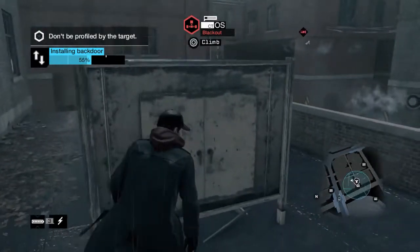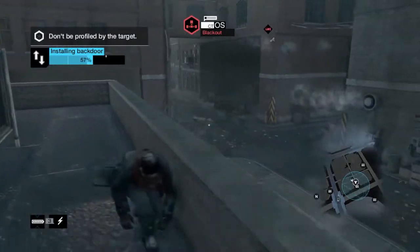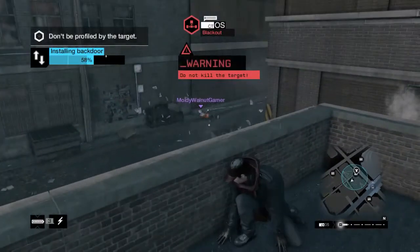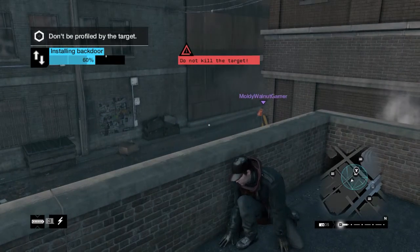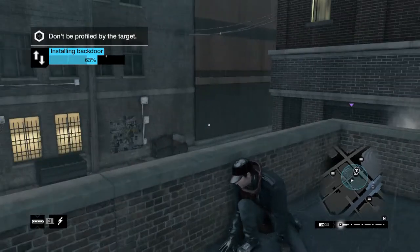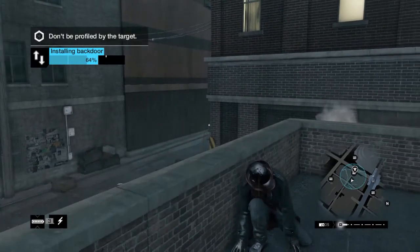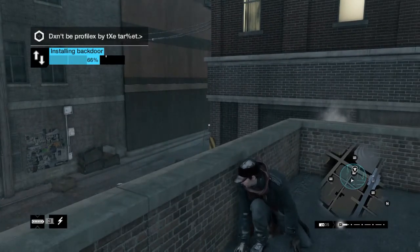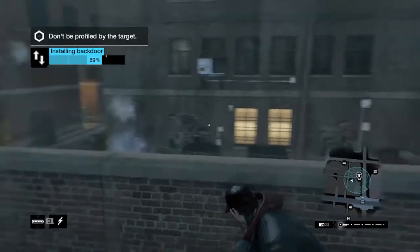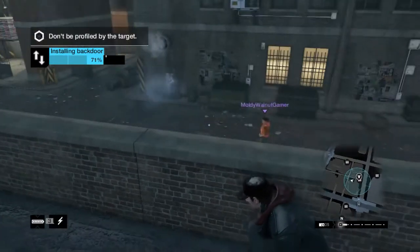I think he's smart enough to know that since the circles he blew up on a proximity ID. I wish I would have seen it. But anyway, I think he's smart enough to see that the circle's not really changing positions, it's just shrinking. So I think he knows that I'm in the middle or close to the middle of this area here.